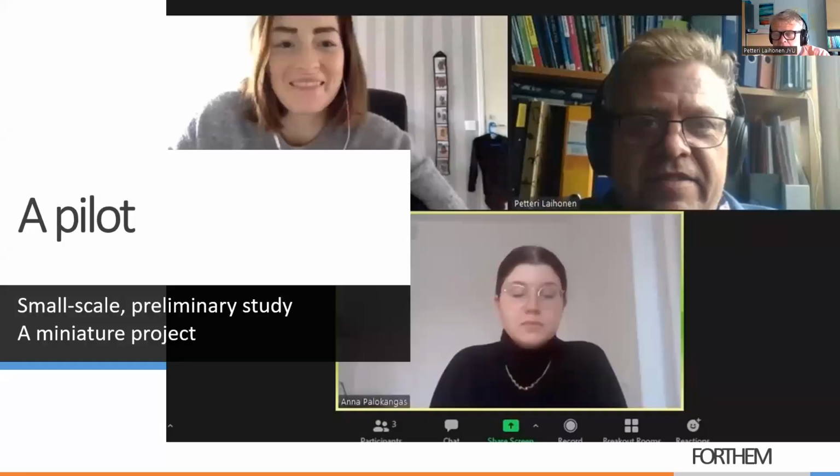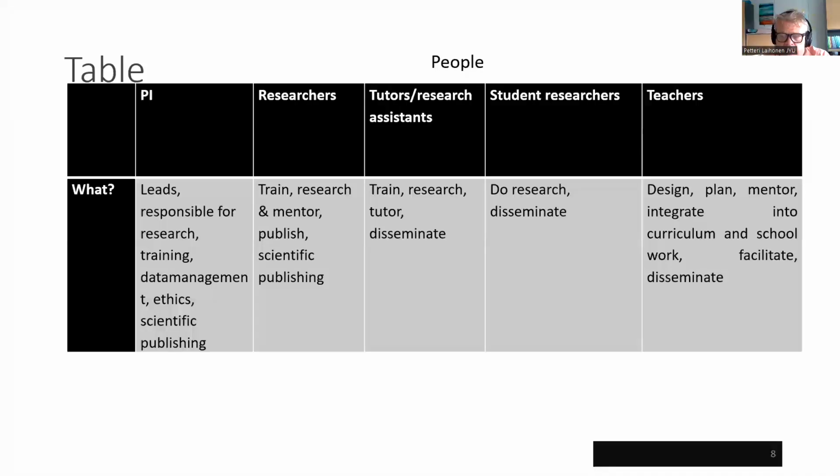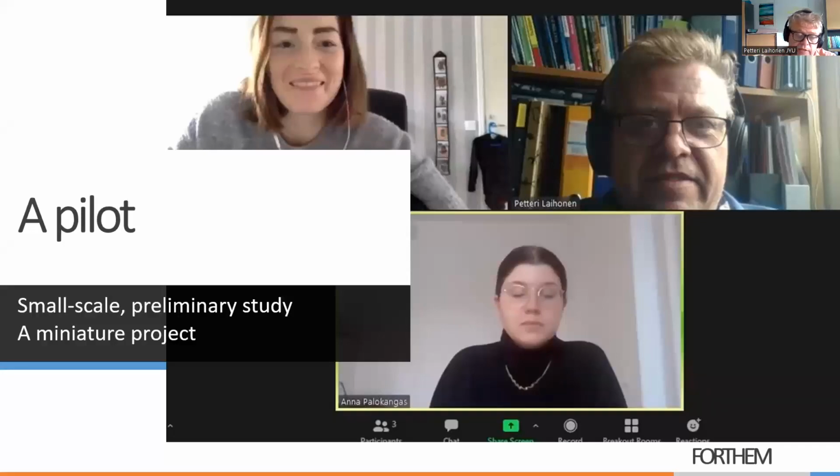And in this case, we have been carrying out pilots in schools. So they are small scale preliminary studies, miniature projects, because we are still developing this model of how to do citizen science projects at schools. And so typically we do not look for the entire span of a typical research project. Rather, we try to do our best in this short time, and so far the results have been very promising.